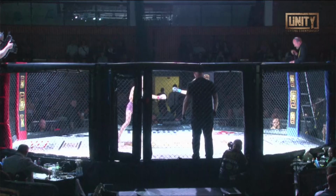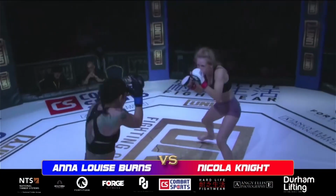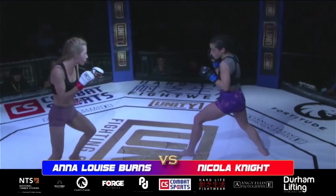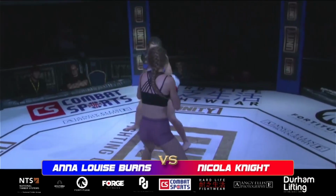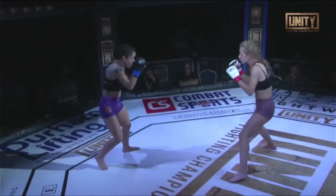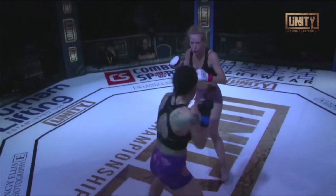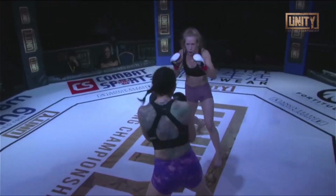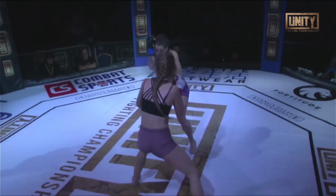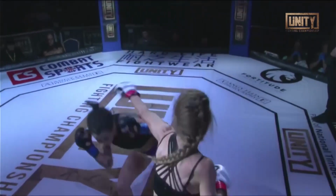We are underway here, first female fight of the evening. Two bantamweights, both very experienced fighters as well. Quite a tentative start here. Both looking to feint and throw. Yeah, that feeling out process. Good inside leg kick though from Nicola Knight. And Anna-Louise Burns trying to dictate the pace a little bit, switching the stances.